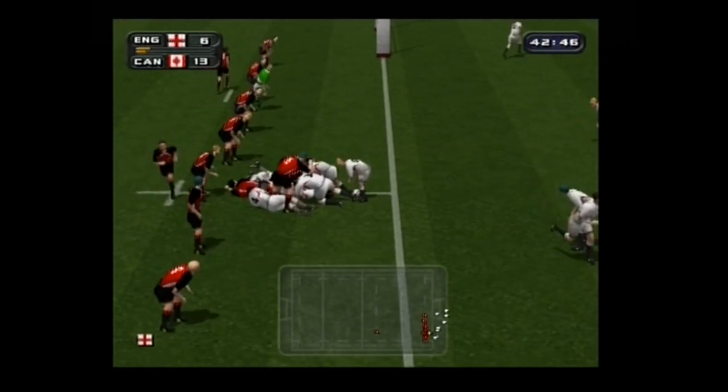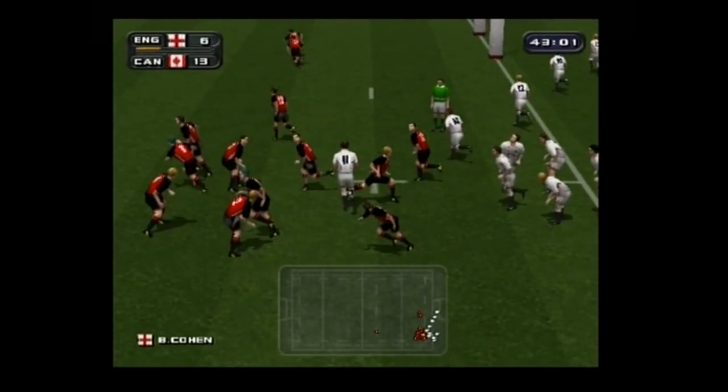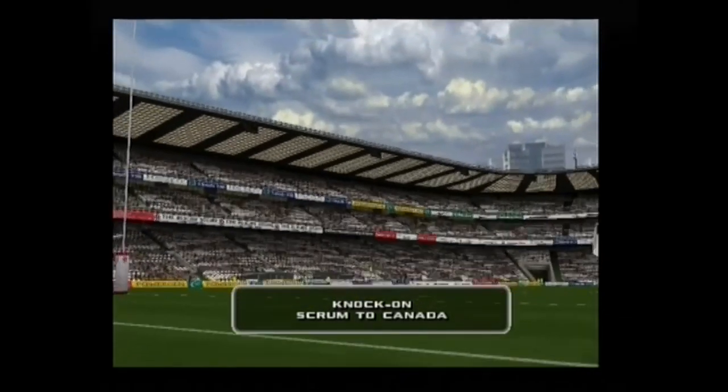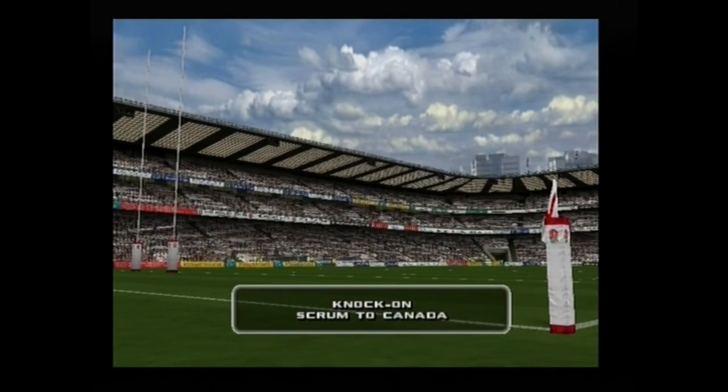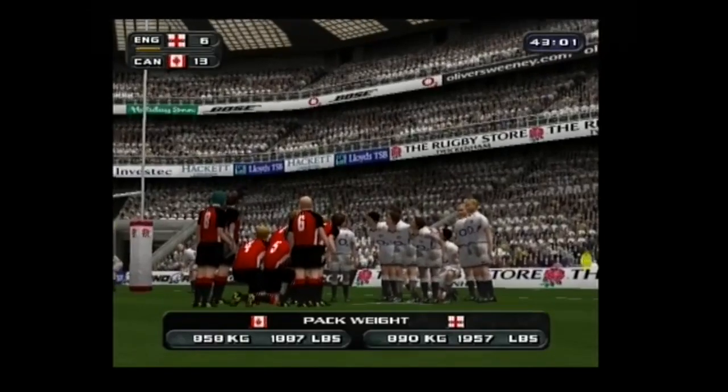It's taking forever to come out. Curran, fourth, can't get him. It will be a scrum to Canada. Curran knocked it on as he went into the tackle. That's pretty embarrassing, really, because it's brought the whole move to a halt.